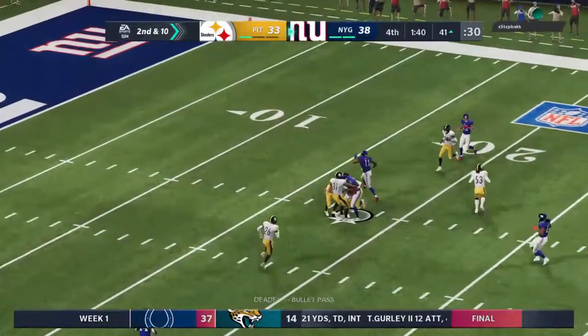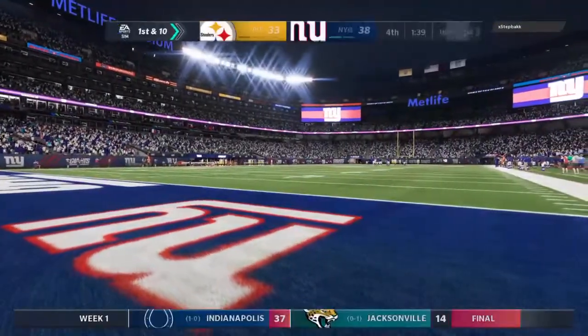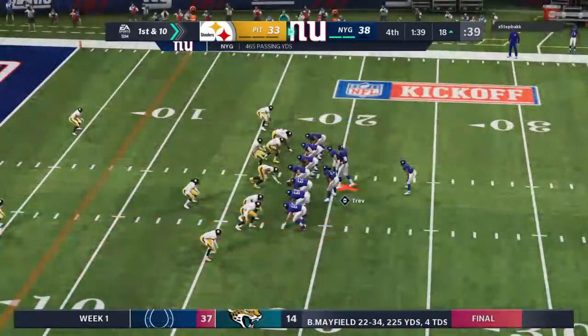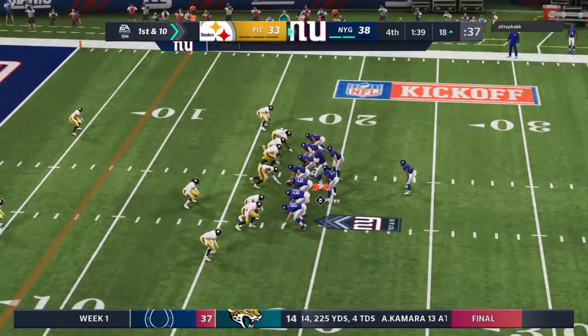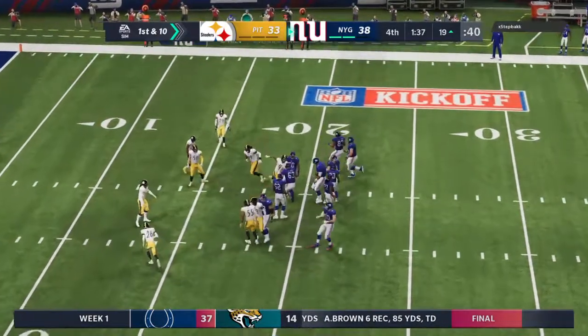Here's a throw over the middle. It's taken in by his tight end. And they're going to have themselves another first down as the tackle's made at the Steelers' 18. And they take a knee.